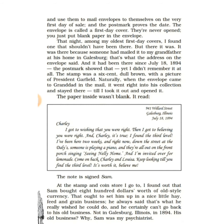That night, among my oldest first day covers, I found one that shouldn't have been there. But there it was. It was there because someone had mailed it to my grandfather at his home in Galesburg. That's what the address on the envelope said. And it had been there since July 1894. The postmark showed that. Yet I didn't remember it at all. The stamp was a 6-cent dull brown with a picture of President Garfield.